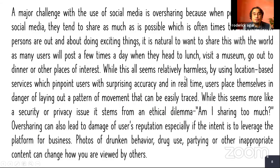A major challenge with the use of social media is oversharing, because that's against the privacy of the person too, and we need to seek permission if we share another person's post to our posts or to other social media platforms. So if not, we can be sued for cyberbullying.